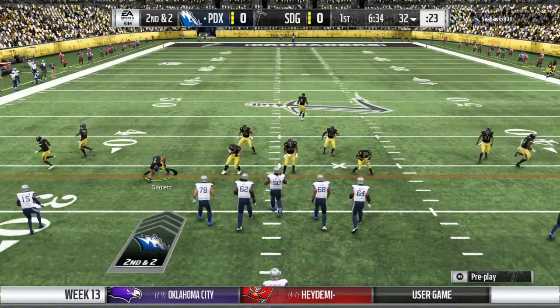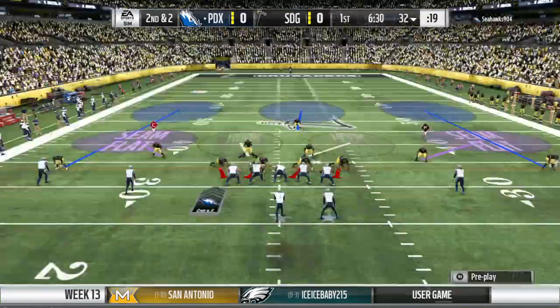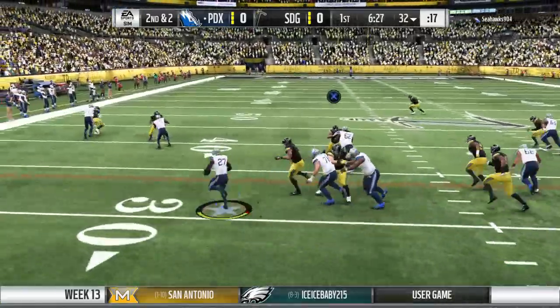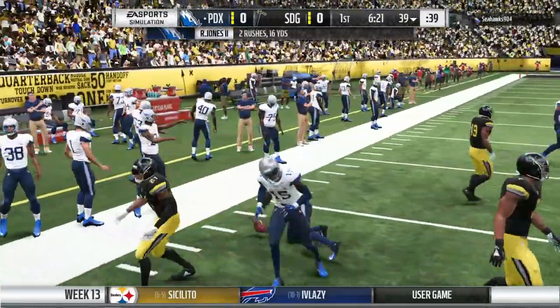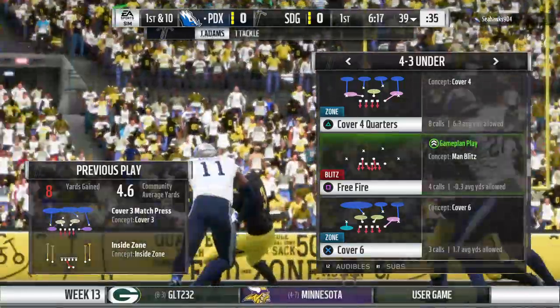The disadvantage of blitzing often alters the normal spacing and run fits and leaves creases like they were able to exploit right there. On second down, it's Jones. And he'll get it out near the 40 to the 39. It's an 8-yard pickup and leads to a new set of downs.